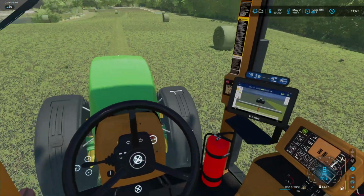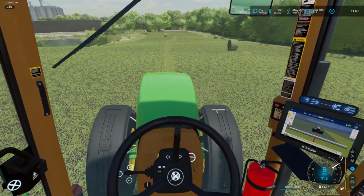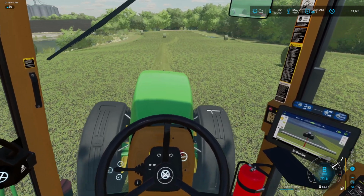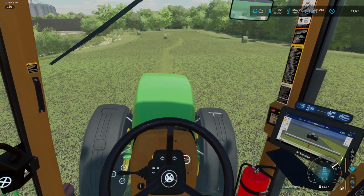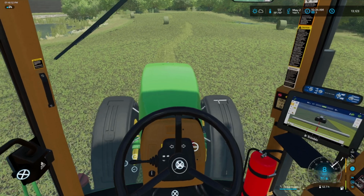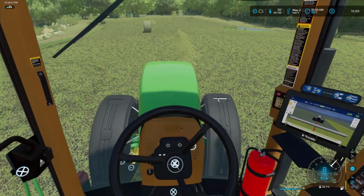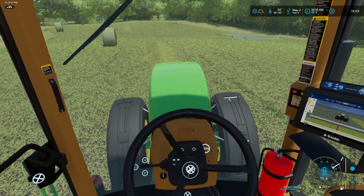So we're at 46 bales currently. Should be able to get at least one more from this last strip, and we'll be good for baling. The cows need it too, because we are all out of hay. So perfect timing for the hay. Everything is good. These cows aren't going to be starving, or without their roughage in their feed mix.